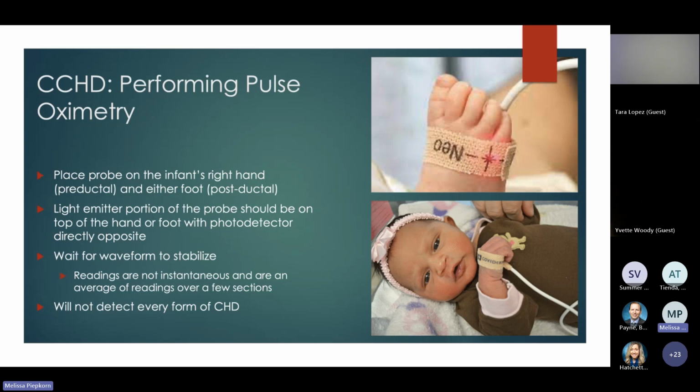But remember, the way that a pulse ox works is that it's not an instantaneous reading. It's kind of an average of readings over a few seconds. So you want to give it a little bit of time to make sure you're getting enough time to get that average and that the waveform is nice and steady. And again, remember, it's not going to pick up every form of congenital heart disease.